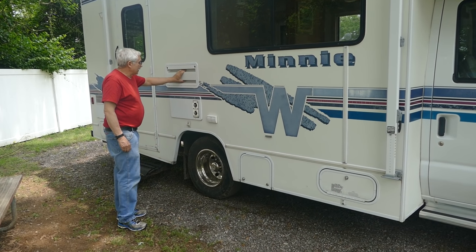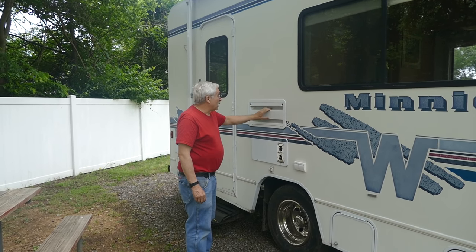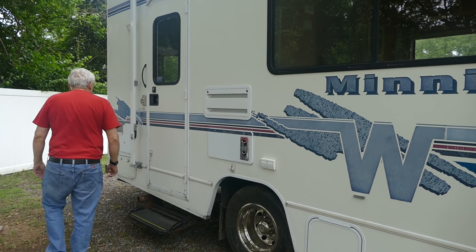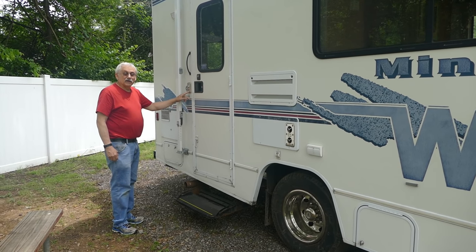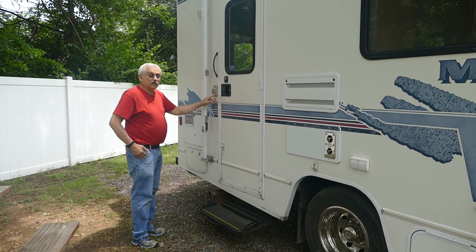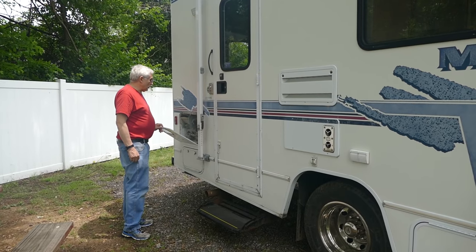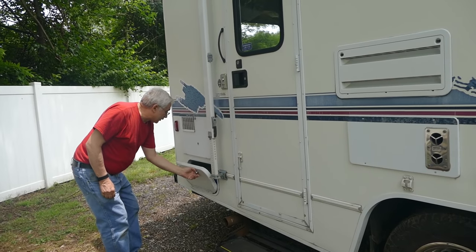This compartment here is where the refrigerator components are, the back side, and this is for the furnace, and I have a little mock burglar alarm. It's called a scarecrow that I put on there, and this compartment here is where the water heater components are, and then we have some storage here.